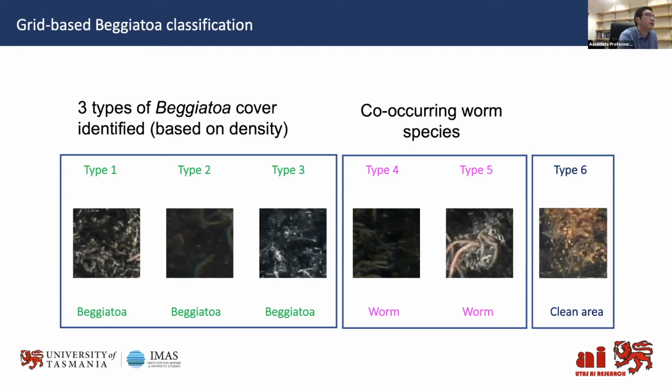We also have another 3 types. Type 4 and type 5 are regions without any bacteria, but they also have some worm. In the picture, you can see the worm looks very similar to bacteria, so somehow it's not very easy to distinguish between worm covered area and bacteria covered area. And type 6 is a clear area, which means we don't have any worm or bacteria.